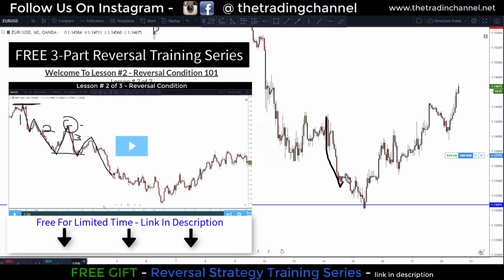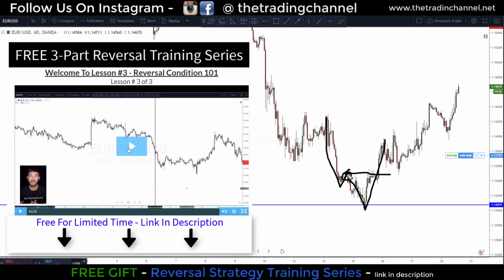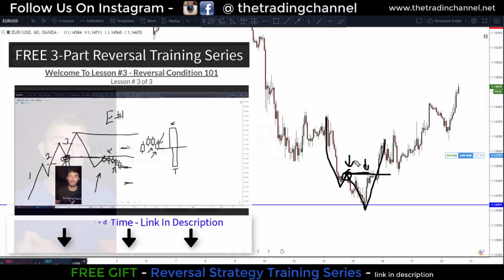This market, as you can see, was going into a downtrend, pushing lower, pushing lower. Then we get this move. What does this move do? Breaks above our previous level of resistance here and here. This is what we look for for reversals here at the trading channel.